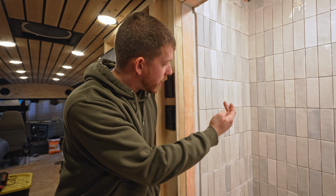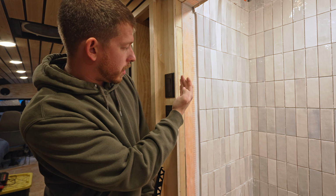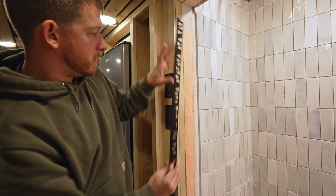Okay, so as you can see, we have tile all the way up to here now. We're gonna be tiling right up to this edge. We're gonna be using this nice aluminum trim.